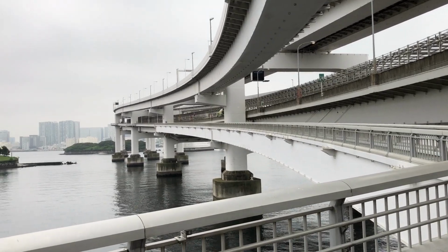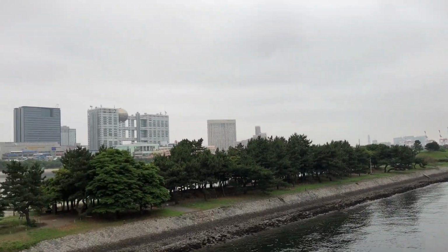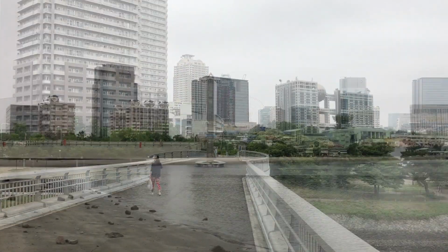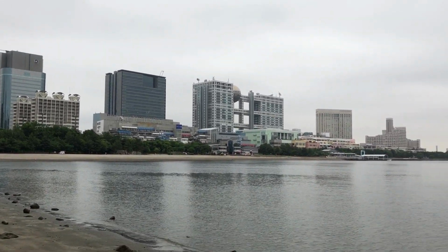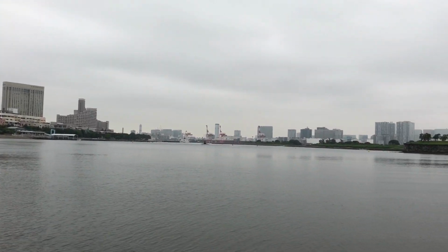As it seems, we really made it to Odaiba. You can already see the Fuji TV building and the Ferris wheel. And this is Odaiba Beach. As far as I know, the only beach in Tokyo. But you are not allowed to swim here. Maybe because of the sea creatures we encountered.